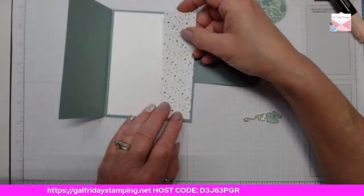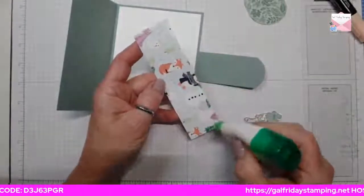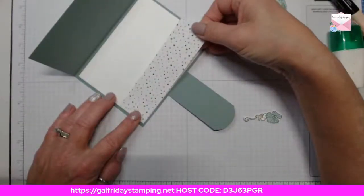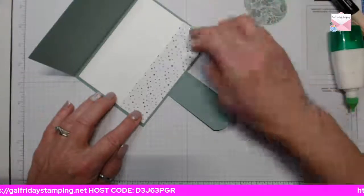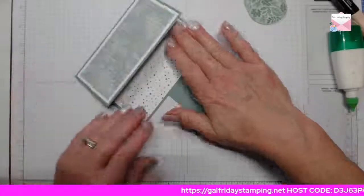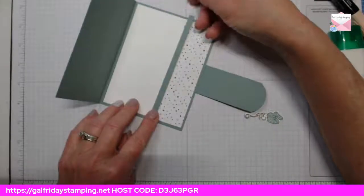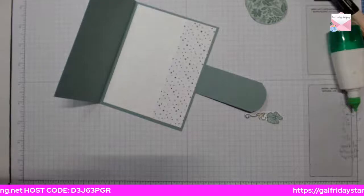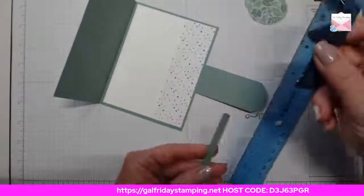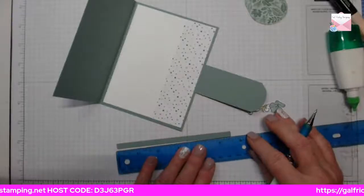Let's see if I have to trim this. Nope. This little piece, again, it's just to match it to the other card. I'm going to line this up right at the edge because this is what's going to be seen when the card is closed. Let's just see if this fits. Nope. Let me just trim this little piece here. Let's make sure how long. 5 1/4. Just a tad off.